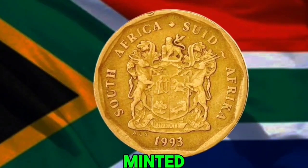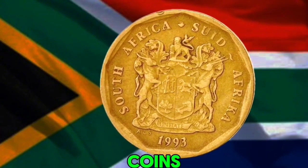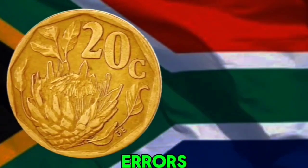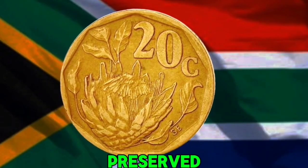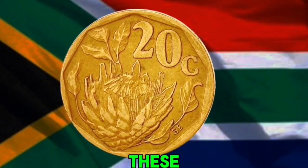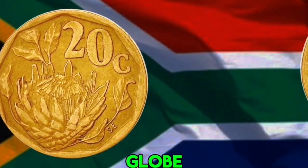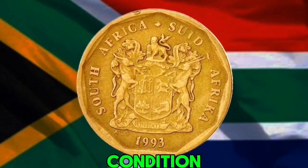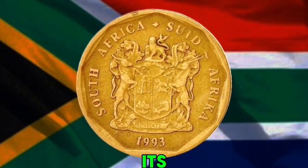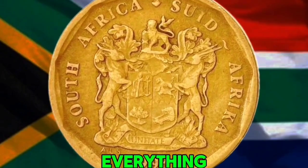While many were minted for regular circulation, certain 1993 20 cents coins stand out because of rare minting errors, low surviving populations, or exceptionally preserved condition. It is these rare variants that have gained the attention of collectors across the globe. A standard 1993 20 cents coin in circulated condition might not be worth more than its face value, but in numismatics, small differences mean everything.